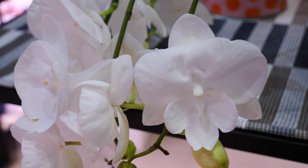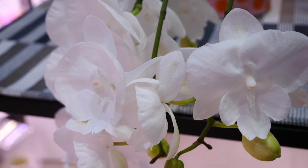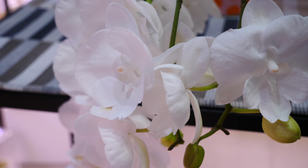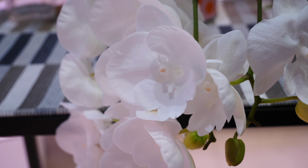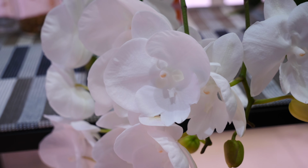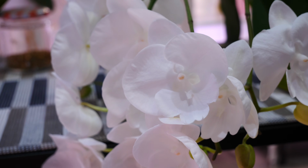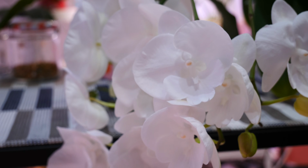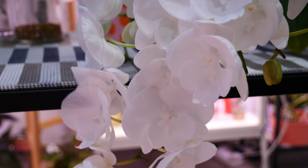It's one of those big lip Phalaenopsis hybrids that have started to appear on the market. But the fact that it's completely white is just mesmerizing. It is such an elegant orchid. If white orchids were elegant for events, for weddings and stuff, these are even more so because the lip does not have any yellow or any pattern to it. It's just white. Everything is just white.